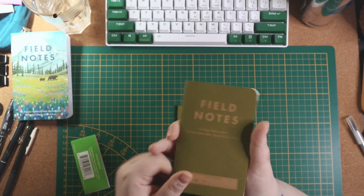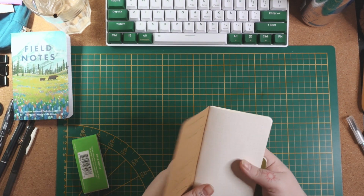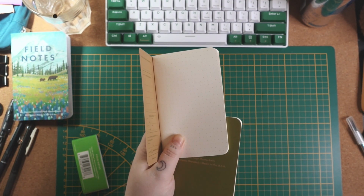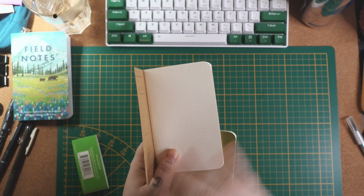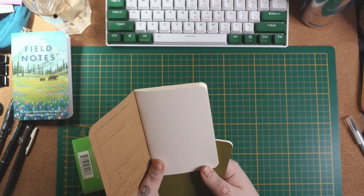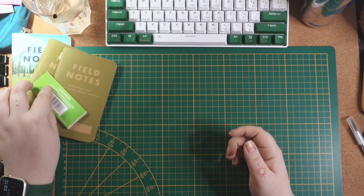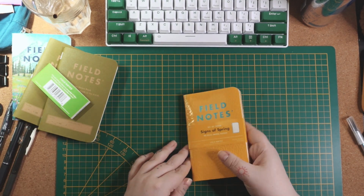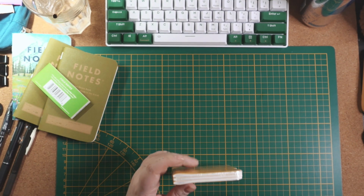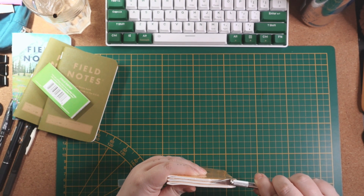Beautiful. So there are two, and they are similar ones. This paper is gold. You can see it in the light. It's a little bit brown, just a little bit, like a tea stain or coffee stain. Ah, it's beautiful. Okay. So let's put these aside and let's open Signs of Spring. I'm very excited for these because the covers are embossed. And I wonder, they probably have a regular paper inside. I don't expect much.